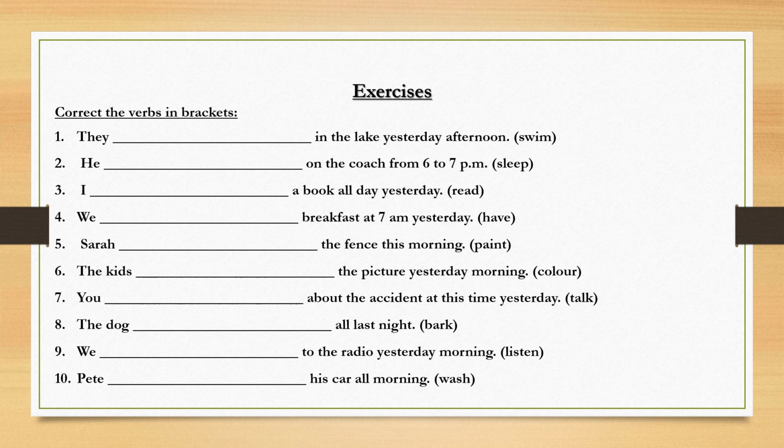6. The kids ___ the picture yesterday morning, and we have the verb "color" between brackets. The kids were coloring the picture yesterday morning. We used "were" here because of kids. The word kids is plural. And we use the past continuous because the action of coloring was happening at a specific time in the past. That is yesterday morning.